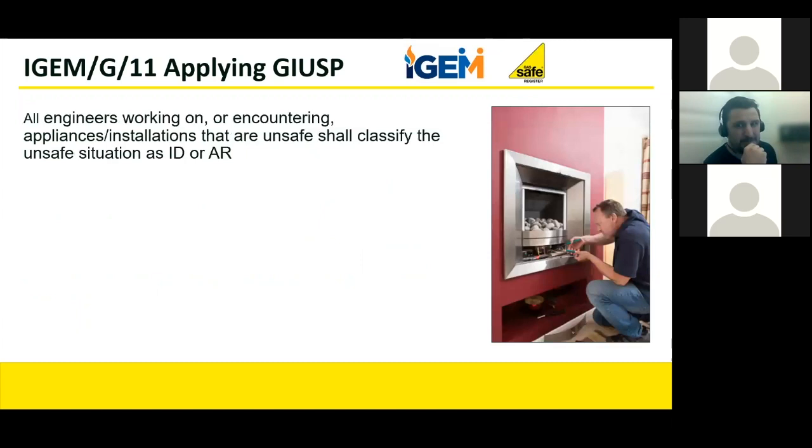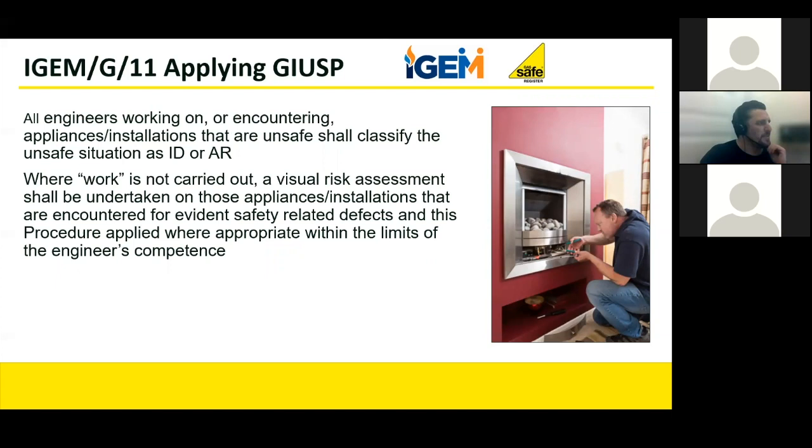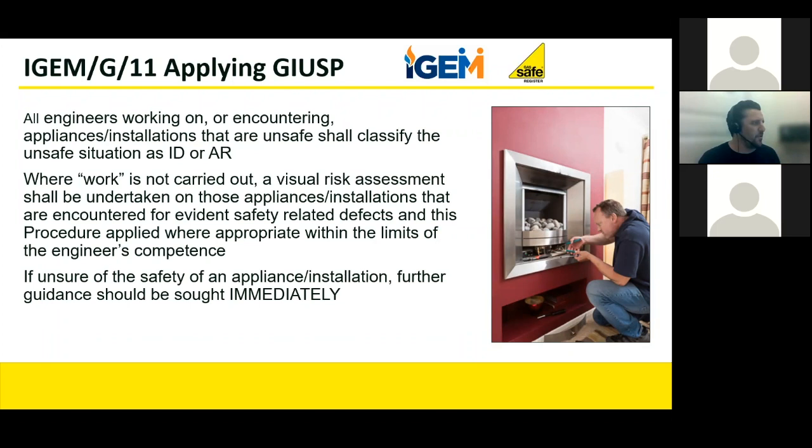All engineers working on or encountering appliance installations that are unsafe shall classify the unsafe situation as ID or AR. Where work is not carried out, a visual risk assessment shall be undertaken on those appliance installations that are encountered for evident safety related defects, and this procedure applied where appropriate within the limits of the engineer's competence. If unsure of the safety of an appliance installation, further guidance should be sought immediately.